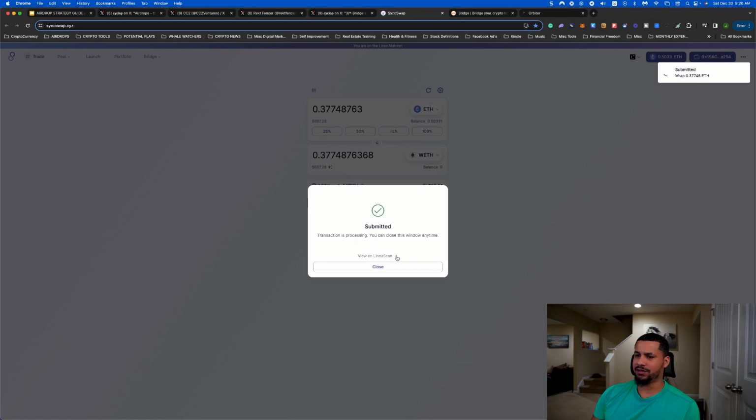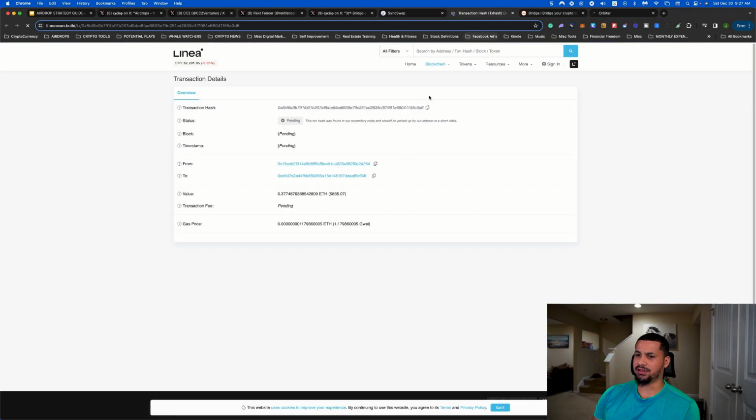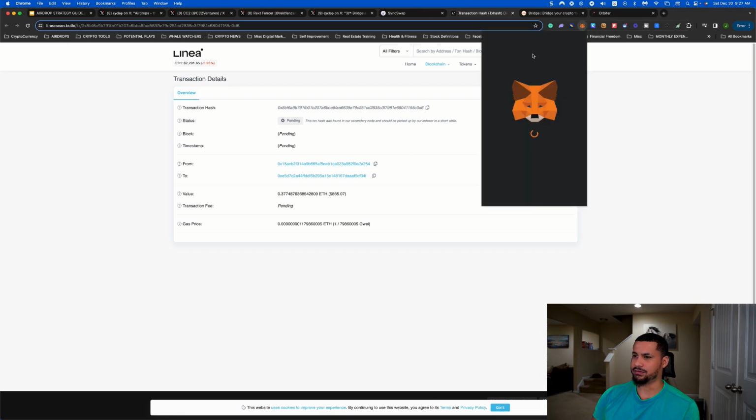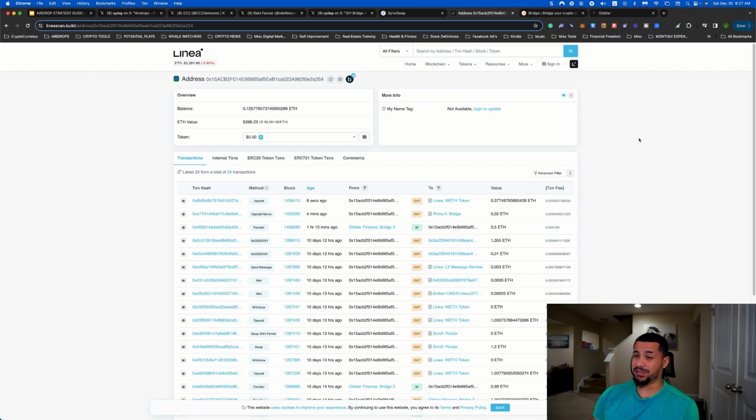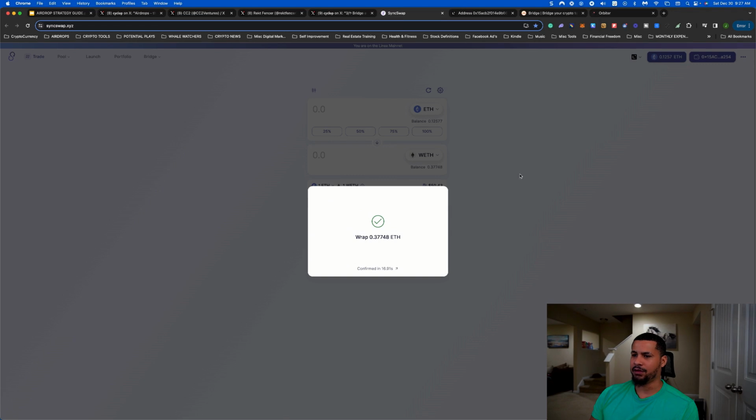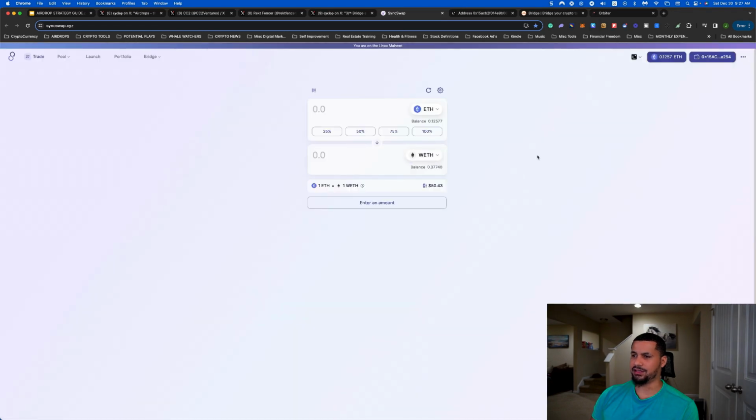If we go over to Linea Scan and check that out, we can see that that transaction is processing. Actually, let me go to my wallet. And I'm just going to paste that into there. Also, I hope this isn't confusing. If you have any questions, please put them in the comments below. We can see that this is happening right now, right? So we just swapped over into that wrapped Ethereum. I'm going to go over here and we can see that balance is reflected.